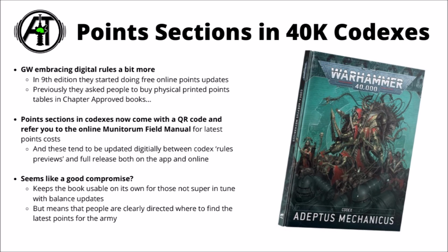It seems that both point sections for the Admech and the Necrons have been circulating over the past day or so, and as with Warhammer 40k's codex offerings these days, the ones that actually come out in the codex aren't going to be the ones that are active going forwards. When the digital updates to the Munitorum Field Manual and the Warhammer app come out, these will be updated for the true intended points costs for the Admech units with their new codex.